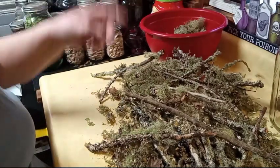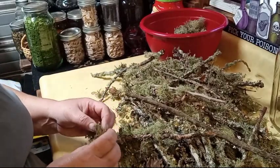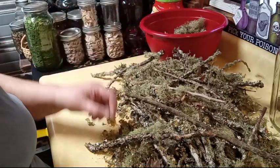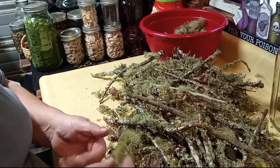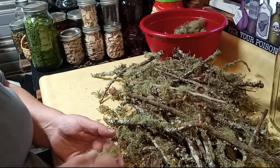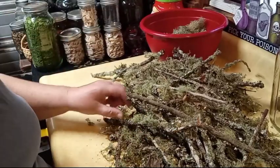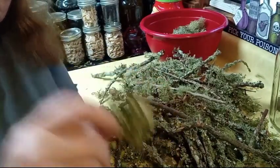Now I'm happy that I'm going to have plenty from this harvest to be able to add to a tea mix, which will be a different video. But you want to make sure there's no brown, from where it's past its prime, no mud. Thankfully, it was pretty dry. Sometimes you just find it on pieces of bark that has fell out of the tree.